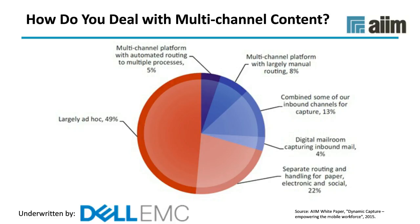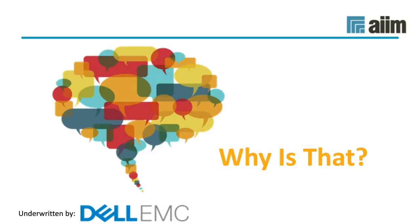Why is that so hard? Is it that they just don't understand the possibilities? Is it that folks don't know how to connect the different pieces? Or they just think maybe that these are one-offs?